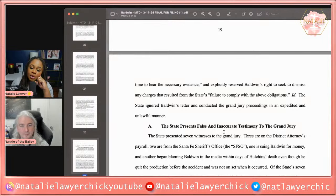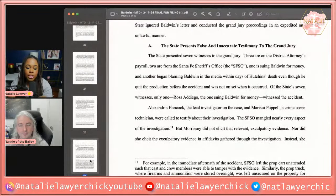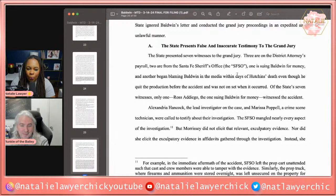A, the state presents false and inaccurate testimony to the grand jury. Here we go, page 26. Well, it's page 20 of the substantive motion, but page 26 of the entire document. We're finally to the meat and potatoes of the thing. There's probably still more to go. Oh, Lord. Okay. Yeah, this thing's a bit of a marathon. Okay, I'm putting on my news presenter voice.